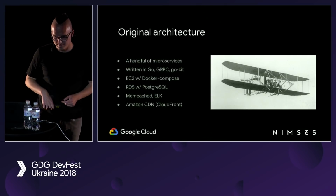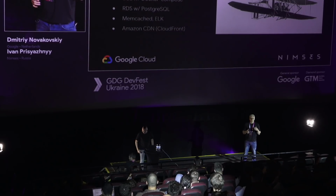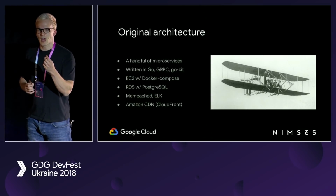Yeah, we started as everyone's starting. We started with a small team of 3 engineers, a couple of microservices written in Go, and interconnected with gRPC based on the Go kit, backed with the PostgreSQL database, allowed us to develop and use the geolocation indexes and text search indexes for making our application to happen in the beginning. And then everything was containerized with the Docker and orchestrated with the Docker Compose ran on the Amazon.